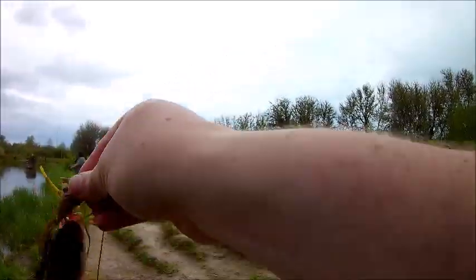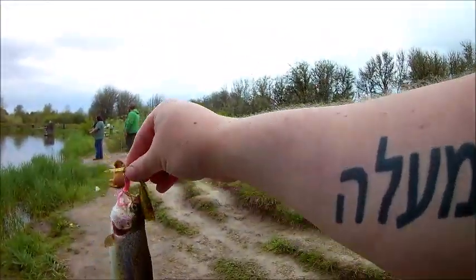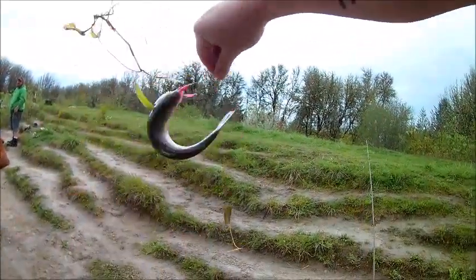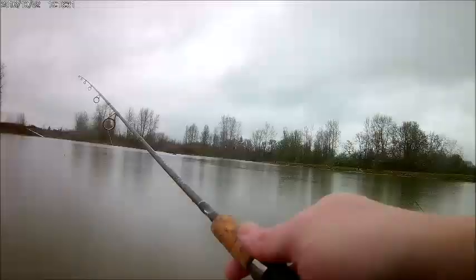Biggest one today off my smallest lure. Go figure. Most of the time I fly fish. Yeah, that guy was barely hooked.